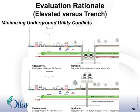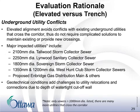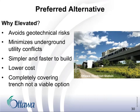The continuous watertight walls of a below-grade trench effectively cut off several utilities that cross the LRT corridor, including large storm and sanitary sewers. Each will require a unique solution. Some of the smaller ones may be punched through the trench walls passing through a watertight sleeve. However, some will require significant and costly relocations to connect elsewhere. The elevated alternative avoids conflicts with the underground utilities and thus does not require complicated solutions to maintain existing or provide new crossings. To summarize, the elevated alternative avoids geotechnical risks and all underground utilities crossing the corridor. It is simpler, faster, and less expensive to build.